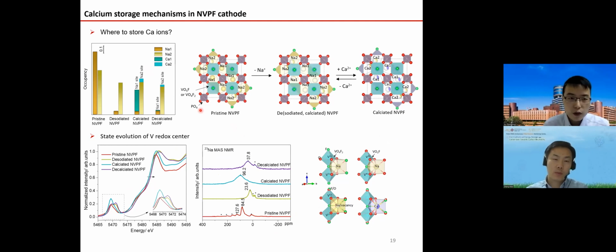Next we need to explain where your cation ions are stored in the host. We conducted powder X-ray characterization and plotted the sodium ion host space. We have sodium 1 and sodium 2. You can see sodium has 2 spaces to store sodium. After extraction of the sodium, most of the sodium 1 is extracted, so here we have the space. During the cation insertion, the cation ion will occupy many of the sodium 1 sites, and during extraction, most of the cation ions are extracted. So it's very reversible, and this reversibility is also confirmed by the valence change of the redox centers.